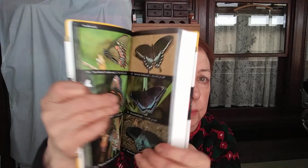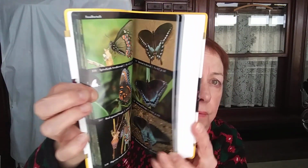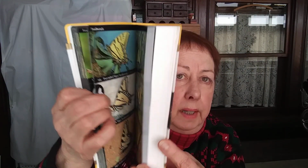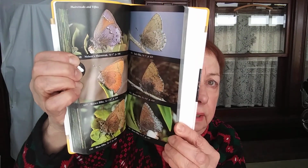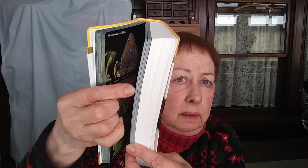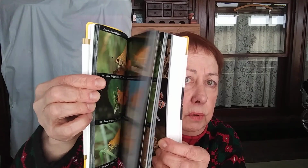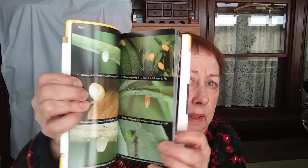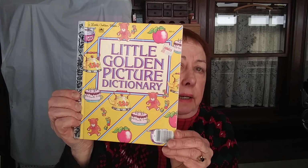But I just wanted to show you a few here, if I can do it without the glare. It snowed here, so the snow is making quite a glare of light. But these pictures are just absolutely stunning, I think. And I don't really have the heart to cut this one up into a journal, at least not yet anyway. It even shows from a caterpillar on up how they form into butterflies. So, nice book.